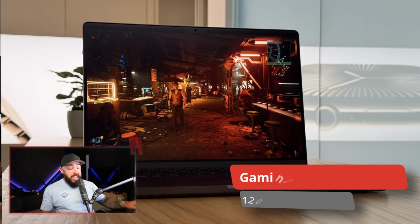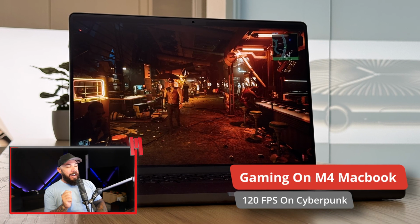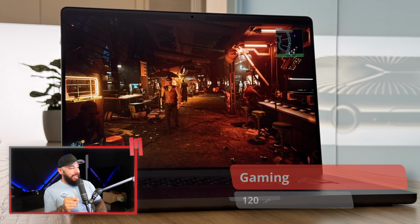Let me know. Okay, listen, I'm actually impressed. This MacBook ran Cyberpunk at 120 FPS. This is crazy. Check this out, guys.